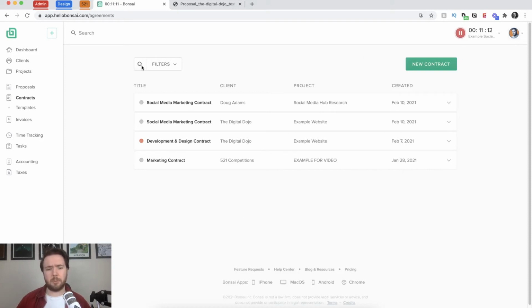So I've got a couple of examples here. And contracts, much like proposals, have a tracking system. So you can send it, you can see when they've sent it and opened it, and they can sign it as well, all from within that. So I've got contract drafted, contract sent, but it hasn't been signed. I need to get onto that. So I can unsign and edit, mark as accepted. If they have verbally agreed, obviously it would be nice to get them to actually click on it.